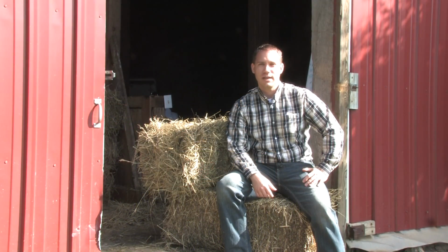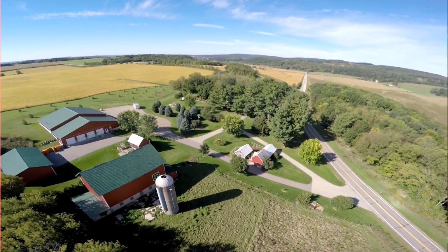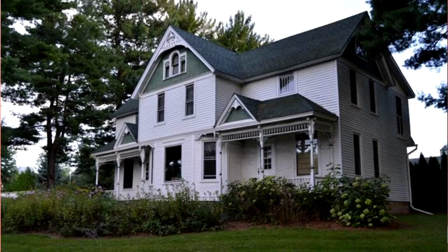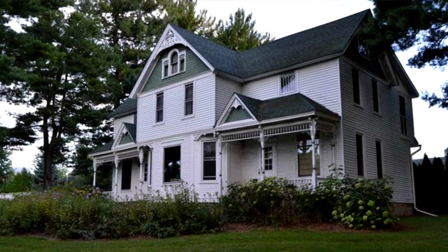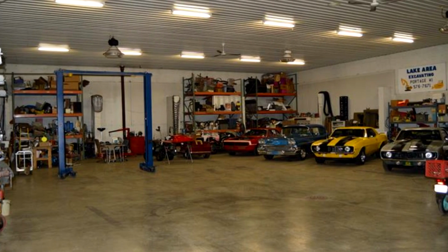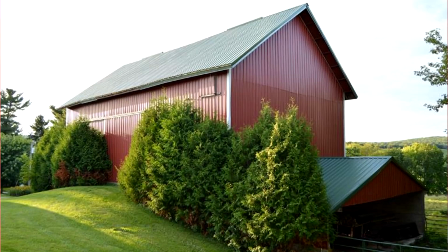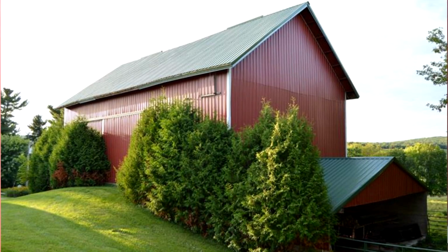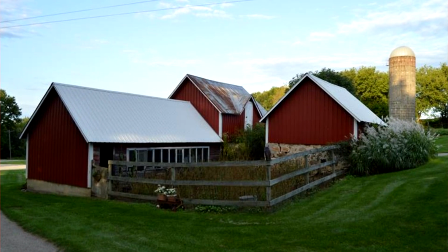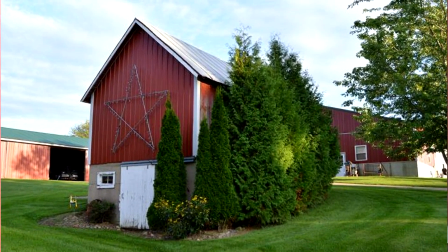Hi, I'm Bob Clyde with United Country Homley Auction and Realty, inviting you to come view this unique property in Caledonia. This property features a 4-bedroom, 2-bath Victorian home, 4-car detached garage, 80-by-95-foot shop, 60-by-32-foot pole shed, 60-by-38-foot barn, 16-by-48-foot lamb pen, 16-by-20-foot ice house, and much more.